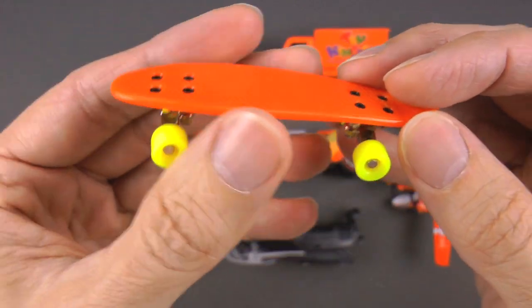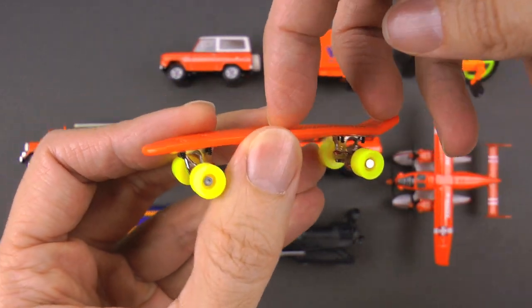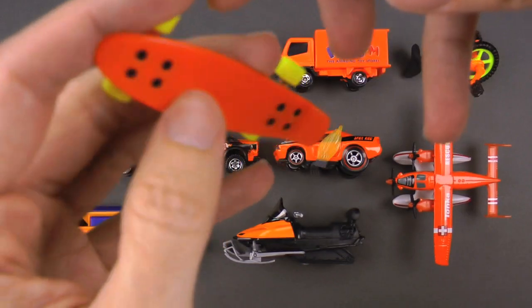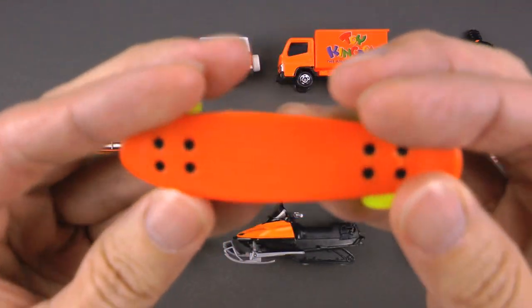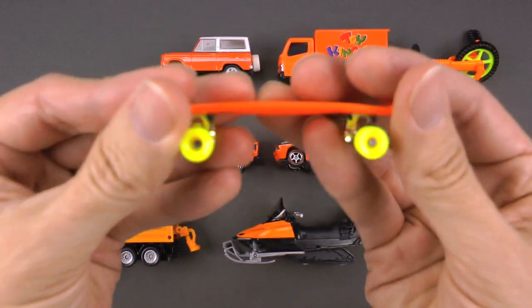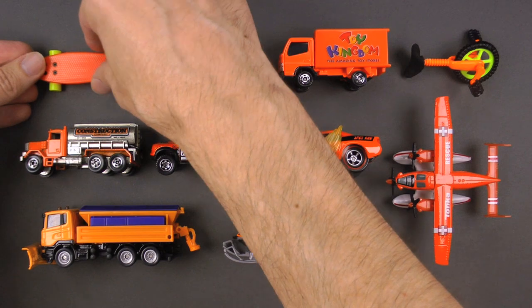Now, I'll tell you what, one of my favorite moves when I was young and I used to ride these, I'd do an ollie. I'd get on the back and go, and maybe I'd do something like that. I'd spin it in the air. I'm just kidding, I could never do that. But I did do an ollie, and we used to have so much fun on these, you guys. This is an orange skateboard.